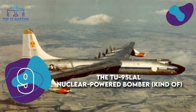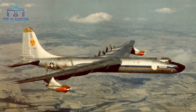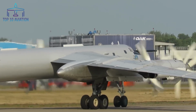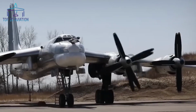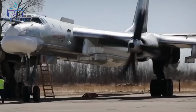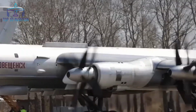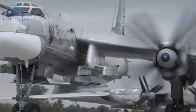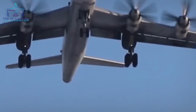Number 9, the Tu-95 LAL, the nuclear-powered bomber. Kinda. In the 1960s, the Soviet Union thought, what if our bombers never needed to land? Their solution? Shove a nuclear reactor into a Tu-95. The Tu-95 LAL wasn't fully nuclear-powered, it still used regular engines, but the onboard reactor was active for shield testing, crew safety, and radiation effects on aircraft systems.